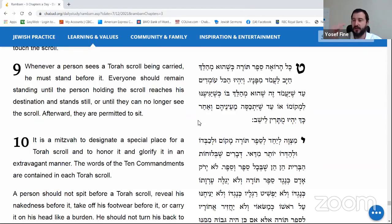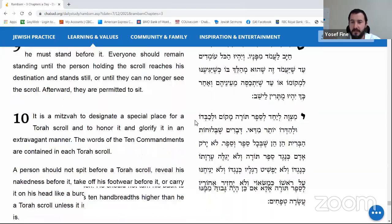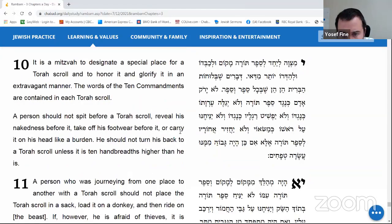If you see a Sefer Torah while you're walking, you've got to stop. You should wait until the Sefer Torah goes where you can't see it anymore, or it's put in the proper place, and then you can sit down. Number 10, mitzvah, it's very important to have a specific place, the ark as we know it today, in order that it should have a special honor.